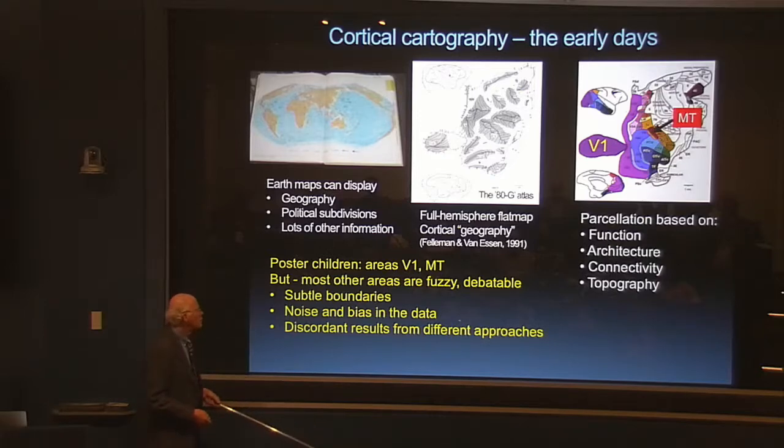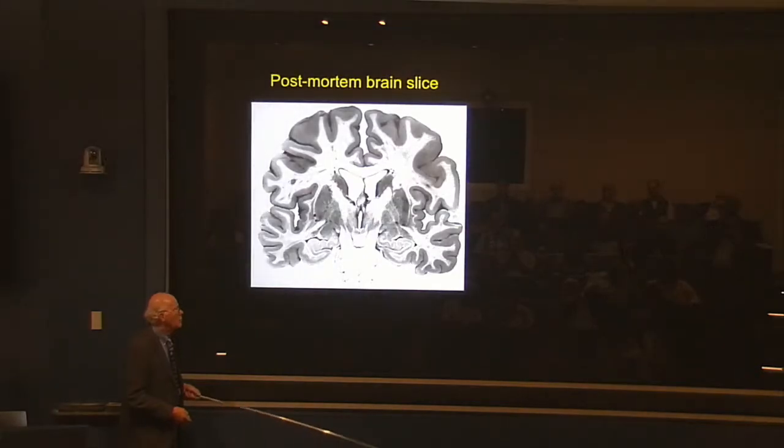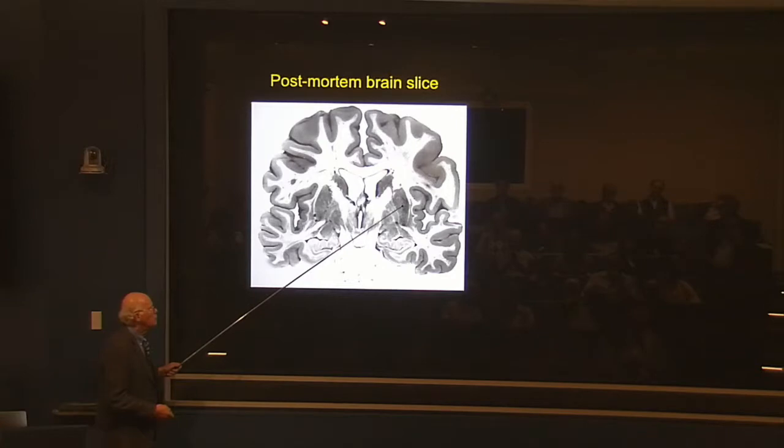It was debatable, the boundaries were subtle, different investigators came up with different answers. And so cortical parcellation is a profoundly hard problem, and we need new methods to drill down and get better answers. And one of those sets of answers come from better imaging methods, magnetic resonance imaging, that came into play in the 1990s. So here, for a reminder, is a postmortem slab of real human brain.